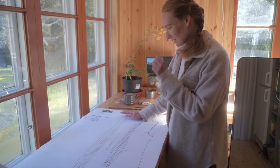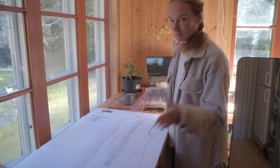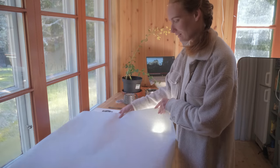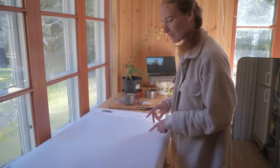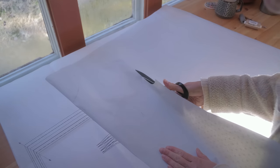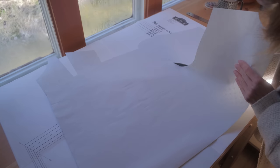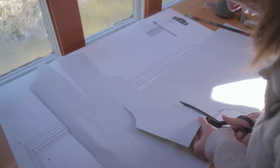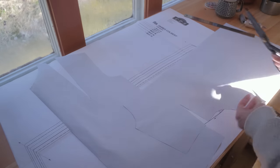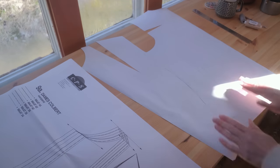I'm actually using the one that is for a blazer, so it's got lots of darts in it because obviously it's very fitted. But I transferred them onto this wrapping paper. I'm going to cut this out and then I'm going to play with the pattern so I can take out all of the darts, so it's just a plain dress. And then on the fabric I will make it longer because I've only transferred the upper body, and then I'll just make it really long, as wide as possible on the fabric.